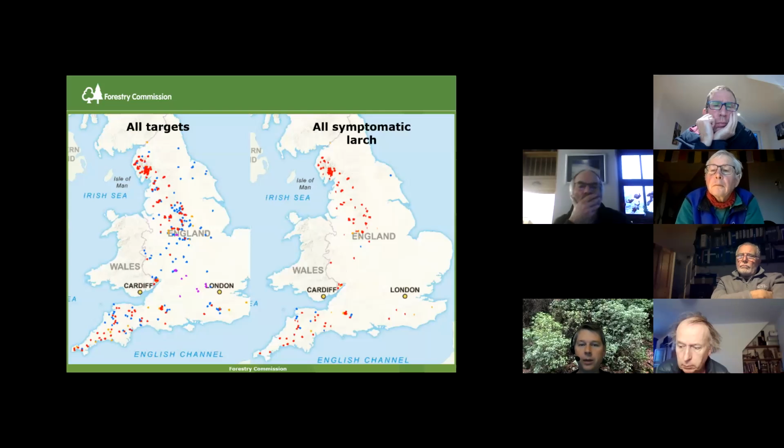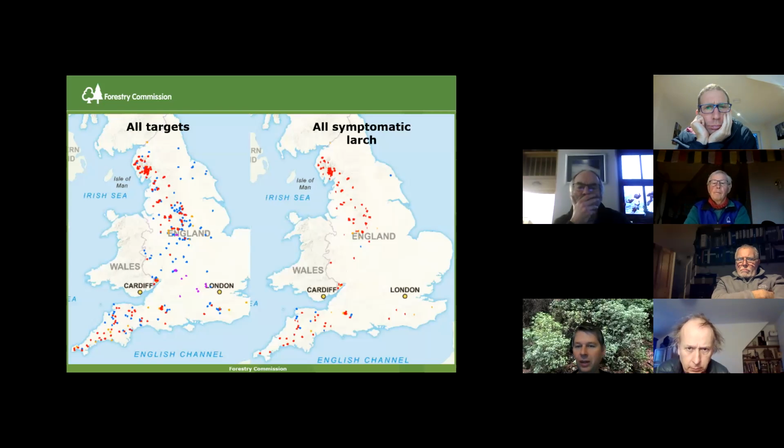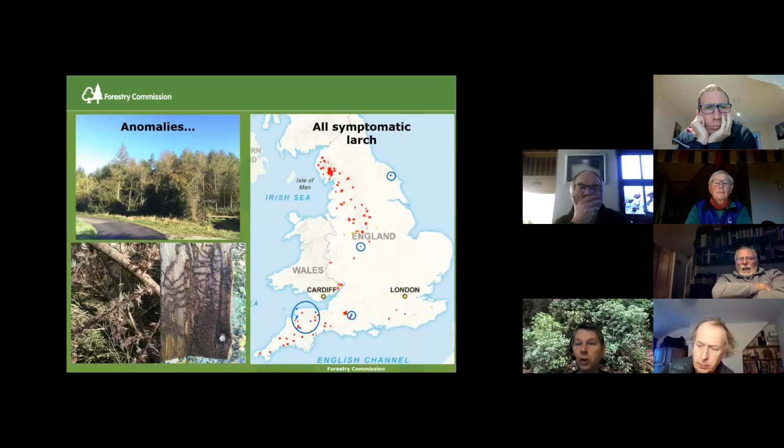So here's the next map. There's all the target sites with all the various colors, and all the sites that inspectors marked up as symptomatic are red. And you can see there's a lot of red, again, in the northwest in our patch. There's a couple of anomalies there where inspectors found larch that they marked up as symptomatic because it was dieback, but it was caused by other factors.